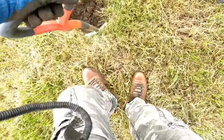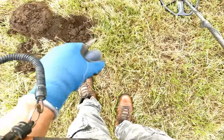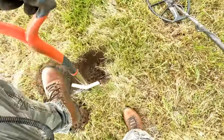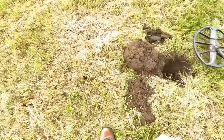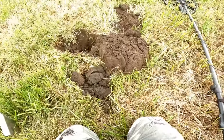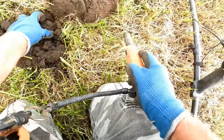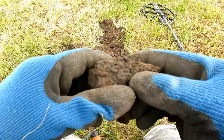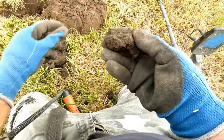The signal. Hmm. Put it out, 87. Ooh. Could be a cartwheel penny, that. Or is it silver? Which is it? It's in there. It's in there. 87. Whoa. What's that then? It's got to be in here then.